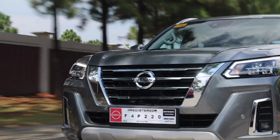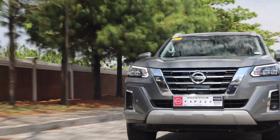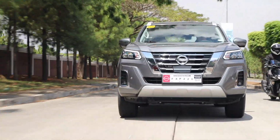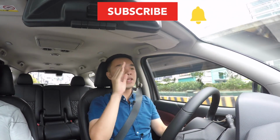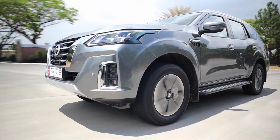When you compare this to the likes of the Ford Everest, yeah, maybe yes. And NVH-wise, it doesn't suppress noise as great, but when it comes to vibrations and harshness, this thing is just so much better. This is absolutely the best in its class if you're looking for that car with zero tag-tag.